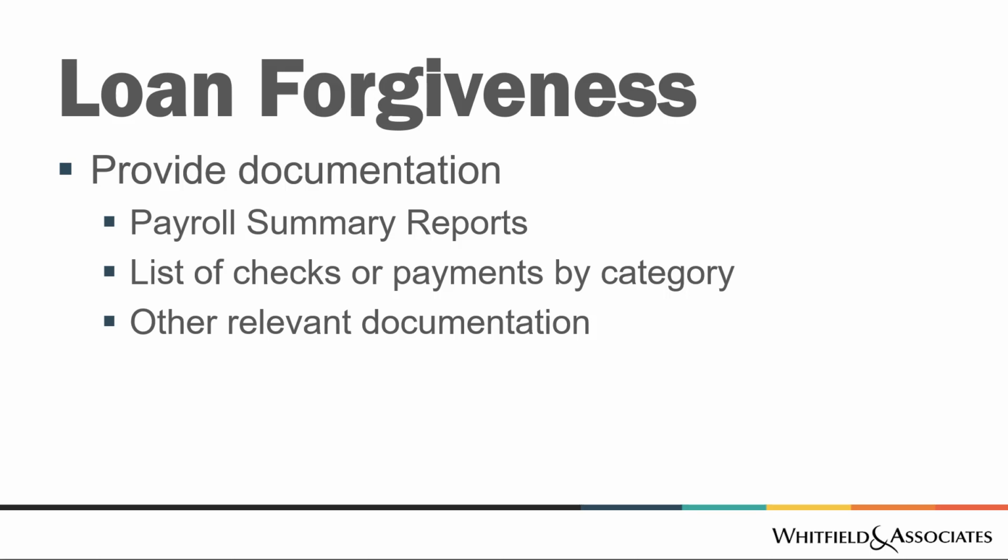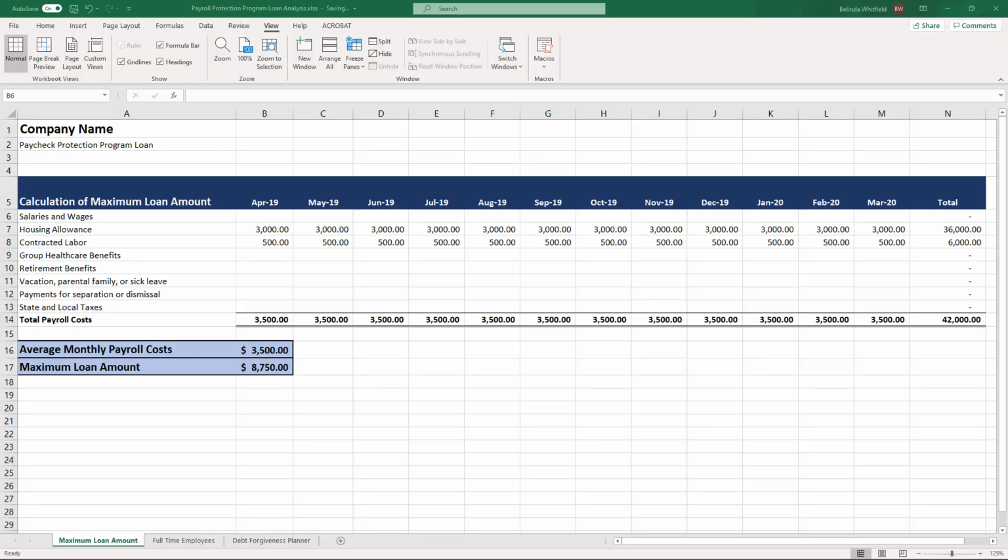Let's say, for example, it's a lease. We said that for lease payments where the lease started prior to February 15th, you probably want to include a copy of that lease. If you made mortgage interest payments, you probably want to show a breakdown of your payments from the lender showing how those payments were applied between principal and interest, and also some documentation that the loan was taken out prior to February 15th. So again, it's based on your situation, what expenses you're claiming as part of the calculations for the loan forgiveness.